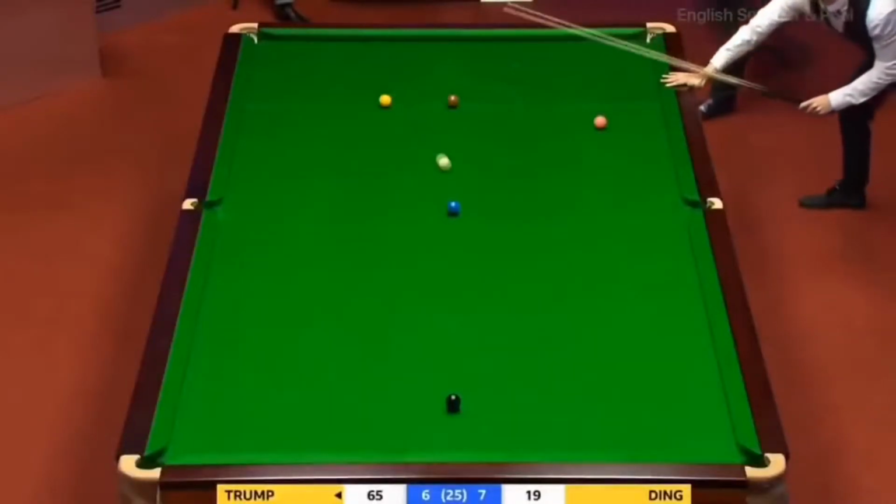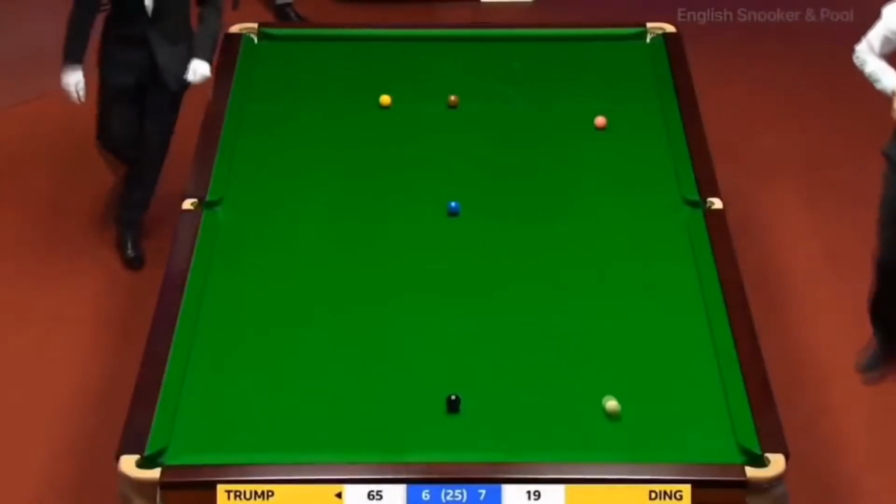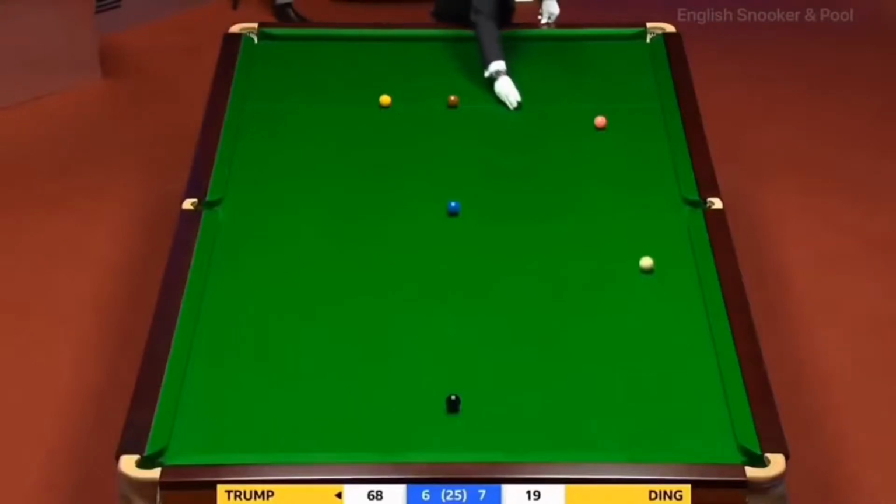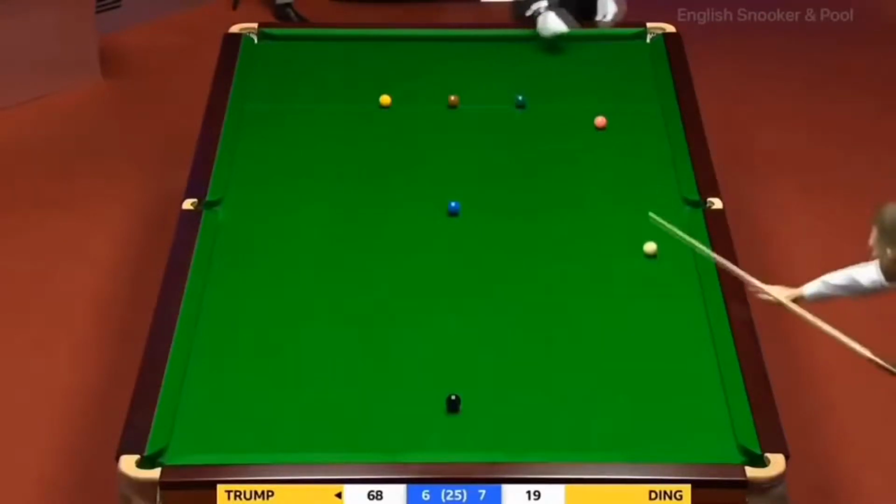Produce that type of shot. Wow. I mean, you just see the cue ball do things that you didn't think it could do.